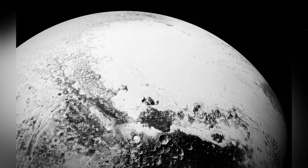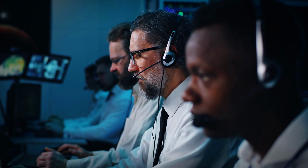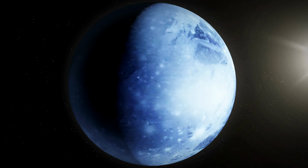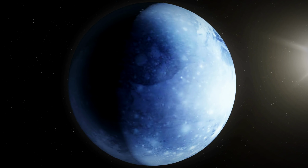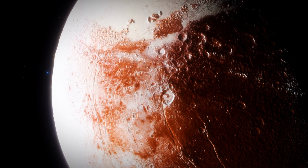Then there's the hunt for life, real alien life. We're looking at places like Europa, one of Jupiter's moons, where a hidden ocean might harbor something swimming around in the dark. NASA's Europa Clipper, set to launch soon, will investigate this icy world.